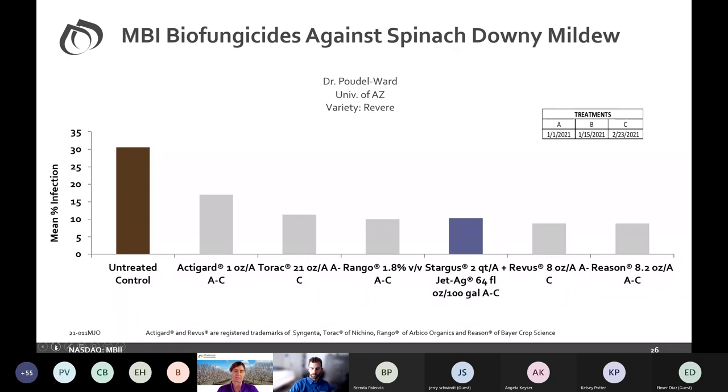at the 3 treatment timings, those kind of being in a downward spiral of reducing the percentage infection, all three better than the untreated control, but Stargus being slightly lower than those already mentioned, and that Stargus program here is in the blue bar sort of in the middle of the screen, 2 quarts per acre, Stargus plus Jet Ag, 64 fluid ounces per acre, 100 gallons, A through C, excuse me.